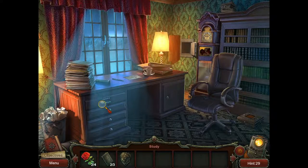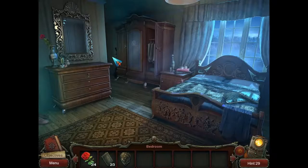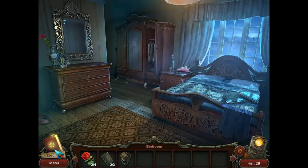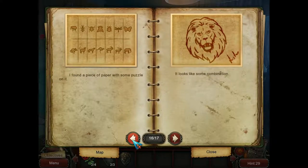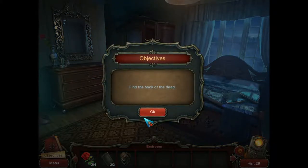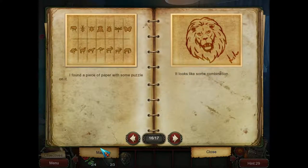But where do we use the lion's head? I haven't seen a spot where we can use the lion's head. Well, there was a lion there. What did the book say? Looks like some combination. Yeah. Okay. Oh, wait. We can't find a book of the dead. I know. Thank you. Use the map. You want us to go there.